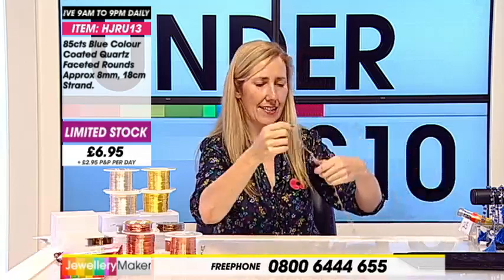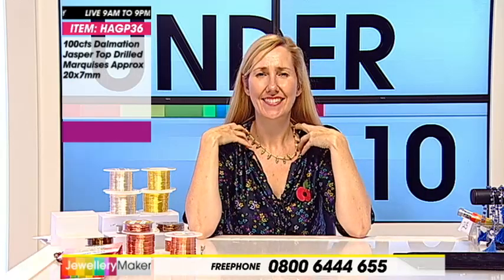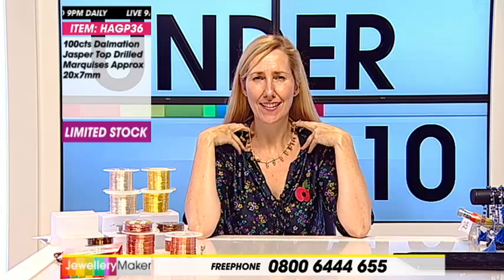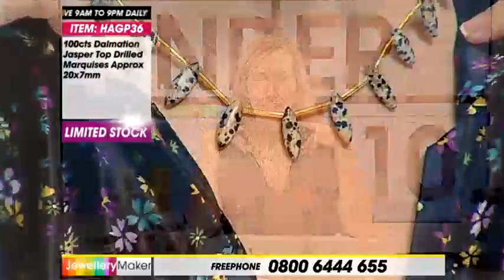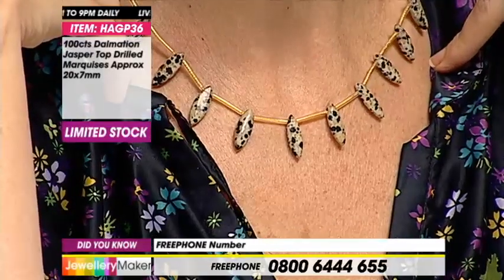Let's do these fantastic Dalmatian jasper marquises. I held them up there with the pyrite. They were the little diamonds, that's it. I love, love, love these. So dynamic. You'll get so many compliments if you wear these in your jewellery because they're so unusual.